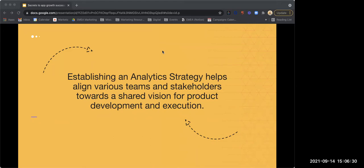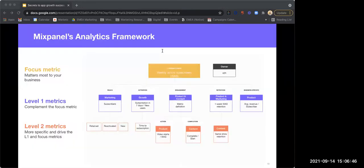So a framework can help you structure your metrics and KPIs around the strategy, goals, and objectives of your business. And it helps align the various teams and stakeholders involved towards a shared vision of product development and execution. And at Mcpanel, we've created our Guide to Product Analytics, which helps teams create well-structured analytic strategies, and I'll share that in the chat with you momentarily. But once you've got a strong analytic strategy in place, you can start to execute against it, and that's the fun part.